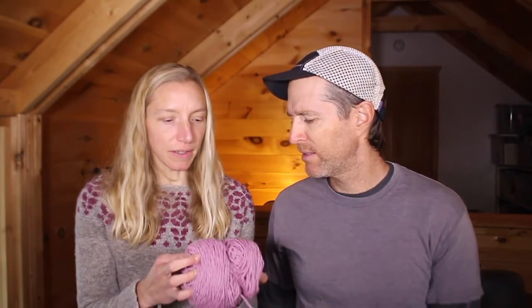This is the Isle Yarn DK. I had to import this as well, from the UK. This was back before shipping cost an arm and a leg. That was on the tip of my tongue. DK. Isle Yarn DK. All right, this is good. All right, this one's a little harder.